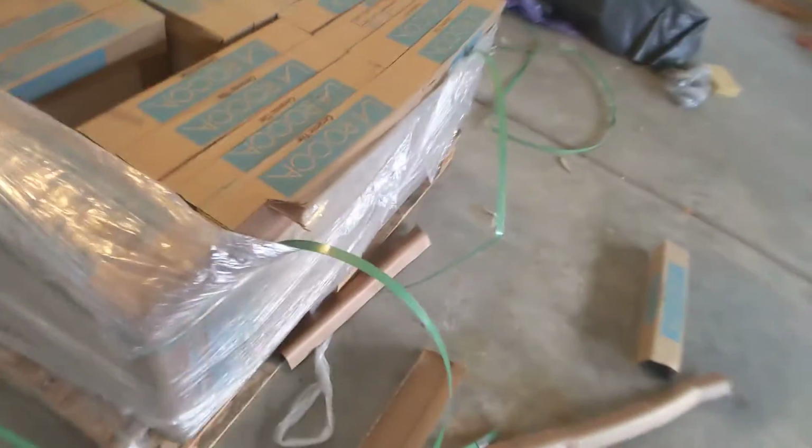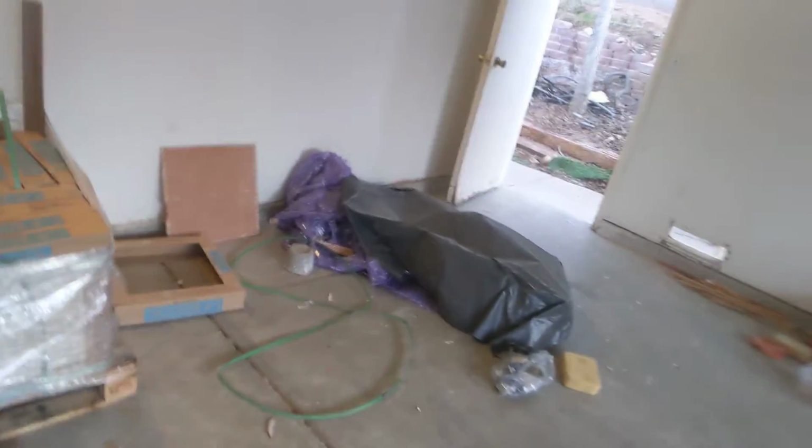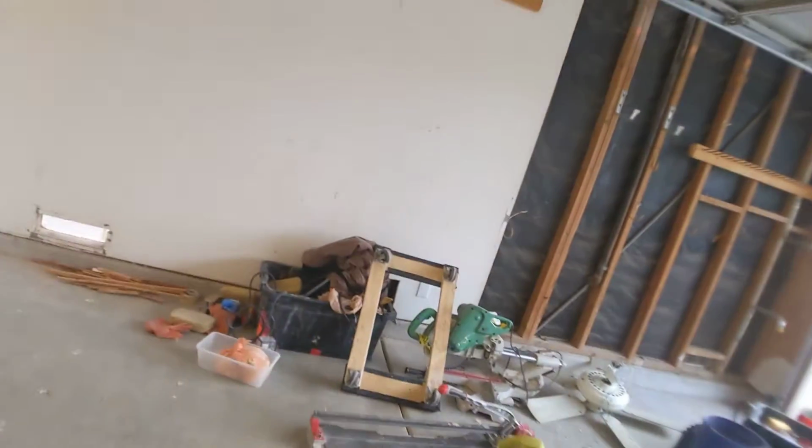Let's see, garage. This is the tile that they're using. Don't really want to mess with it, but that's what they're using. Garage should have been serviced today. Seeing that it's up and they're using it, I would say that it has been completed and that it's fully functional. Still need to change out the locks.